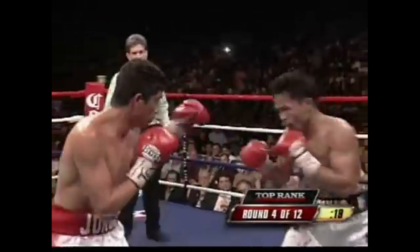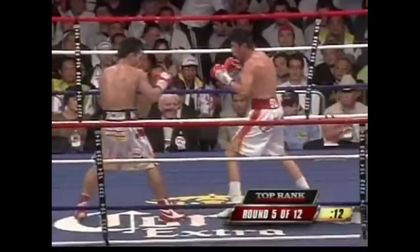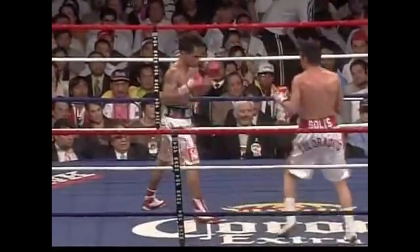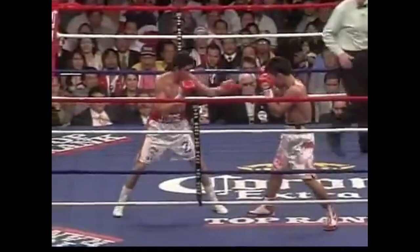The harder punch is probably being landed by Pacquiao. Solis. Just seconds remaining here in round five. This has been a pretty good round for Jorge Solis. And that's the understatement. Though he's probably still behind in this fight, he's making some things happen against Manny Pacquiao. Oh, good, straight right.